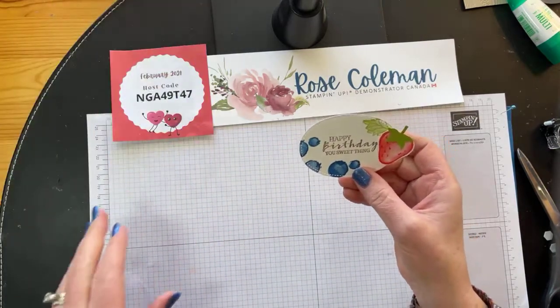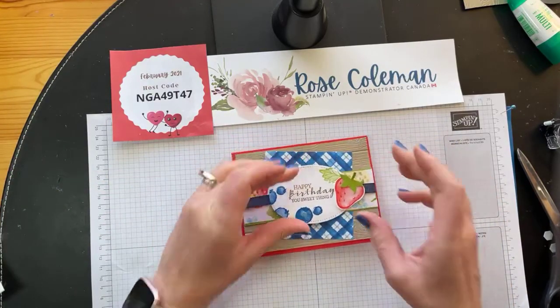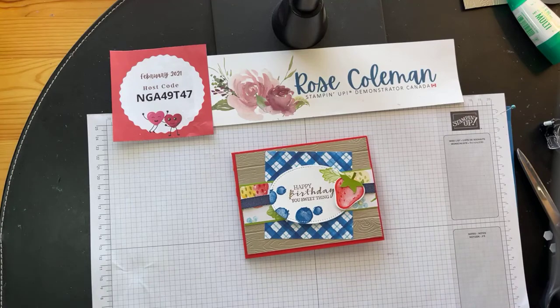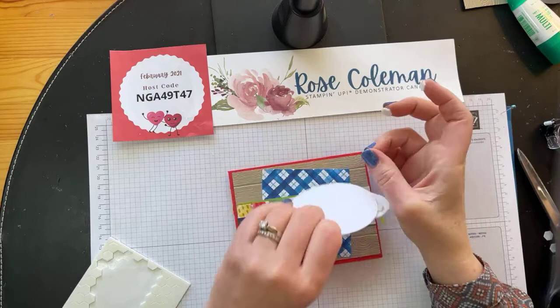Okay, so let's bring back our card front now. So this is going to sit right on the front. And I love how this card comes together. It's just so beautiful with all the colors, the blues, the greens, the Poppy Parade.